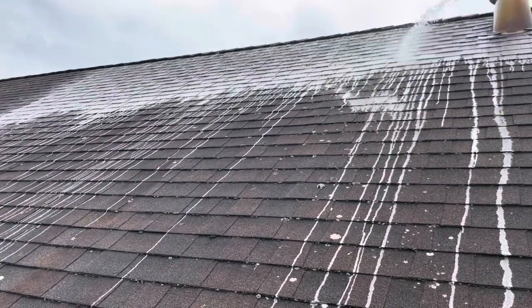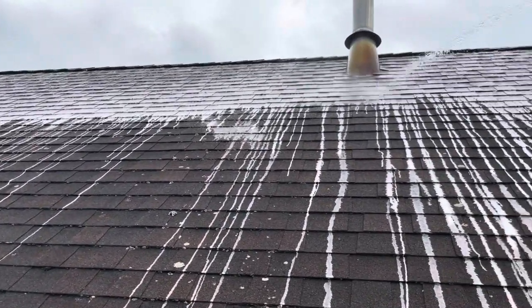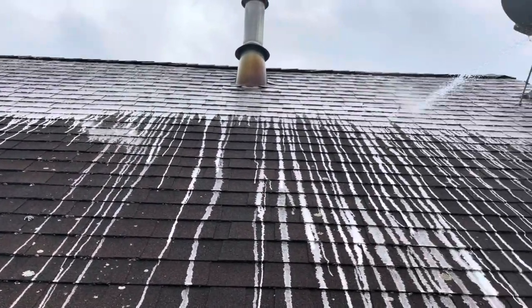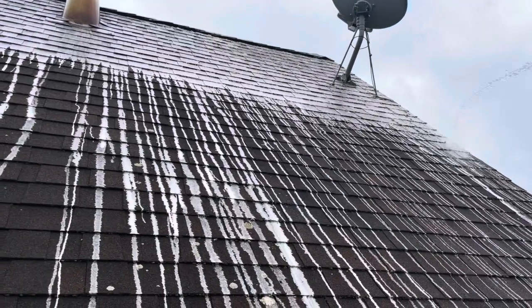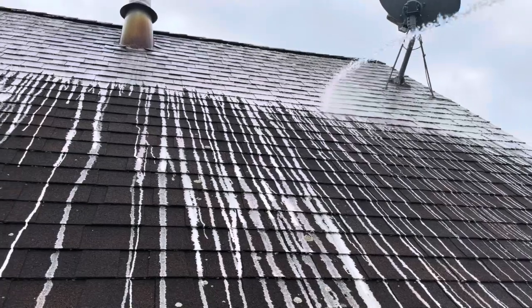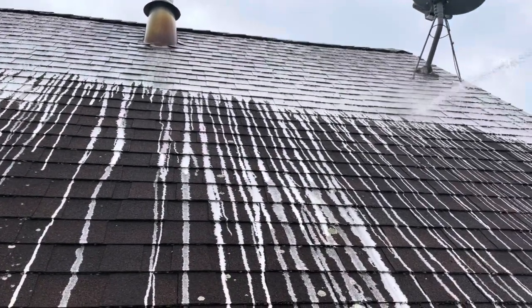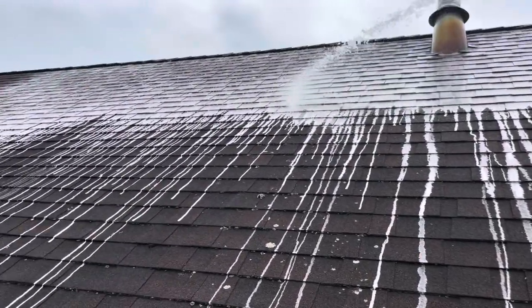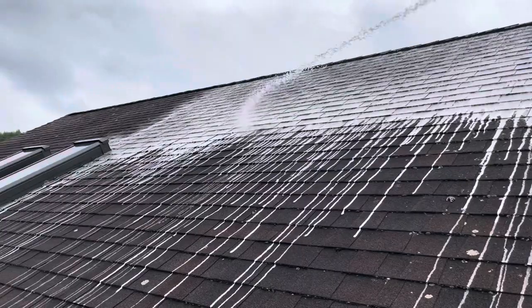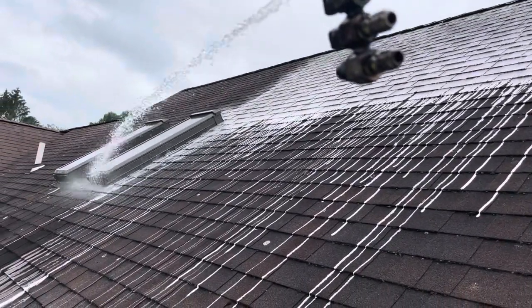We're running eliminator for soap. I did thicken the soap up a little bit today. I added a little more into my batch, my soap tank batch. And I got 2 turns open on the proportioner right now. And this is working real nice. I got some nice foam. So happy with that.